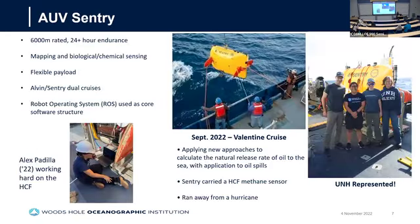I was also on a recent cruise with Sentry. This is a 6,000 meter vehicle with 24+ hour endurance. It does a whole variety of biological and chemical sensing. Scientists usually bring their own sensors that we can integrate, so it has a pretty flexible payload.